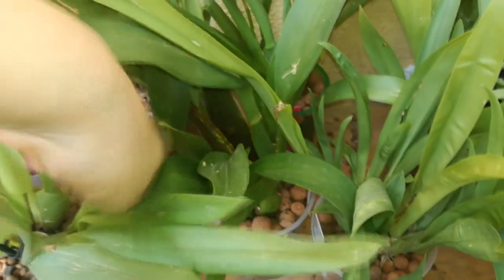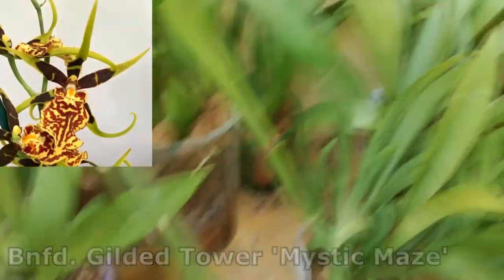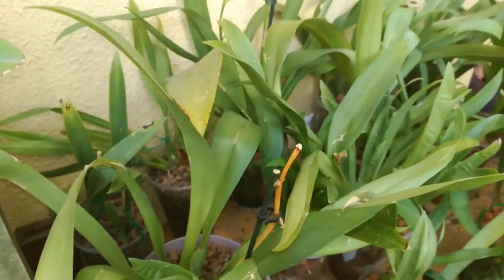Here we have my Brassidostele Gilded Tower Mystic Maze. It's starting to recover finally. It has about 3 growths, and yep, hopefully next year we will get some blooms.